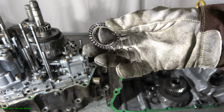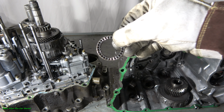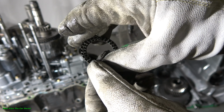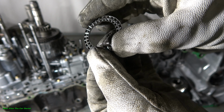This is, I believe, one of the issue points in Honda, because they use so many of these specific small roller bearings. These small things are bearings. And if these go broken, then we have noise and issues in the chains and driving.